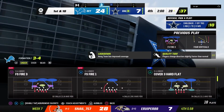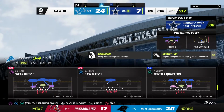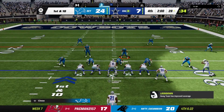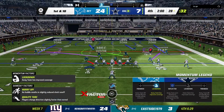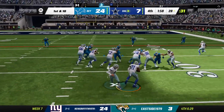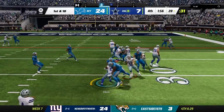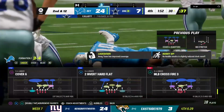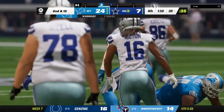So oftentimes in this situation, you tighten up underneath in your coverage, and you bring your safeties back. They can pick up anything that leaks through. But in the meantime, upfield, you're making plays on the football. They try to run on first down, but this defense says no dice. They stop them a couple yards behind the line of scrimmage.